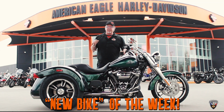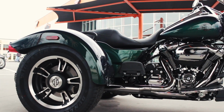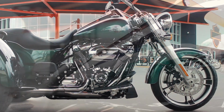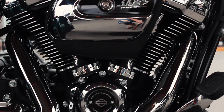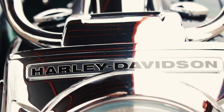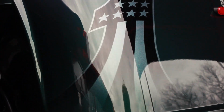And this week we got the new bike of the week, a 2021 Freewheeler FLRT in the factory custom Snake Venom. Now this Freewheeler comes with a big powerful 114 engine. I love the way it says Harley-Davidson up on the front of the headlight. It's also got the ghosted number one in here in the paint.